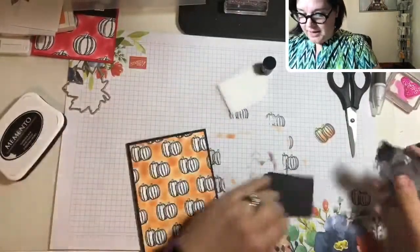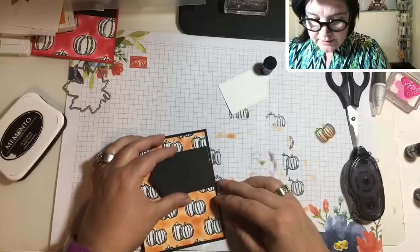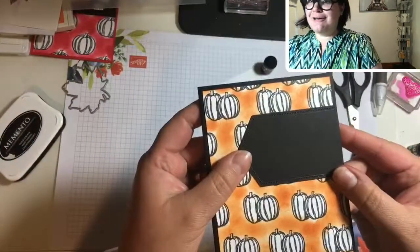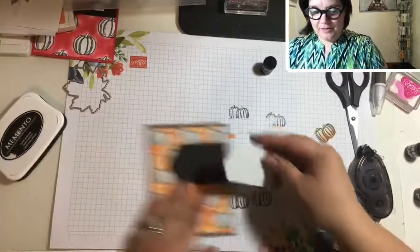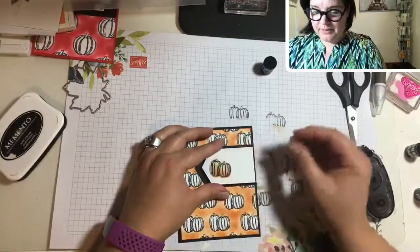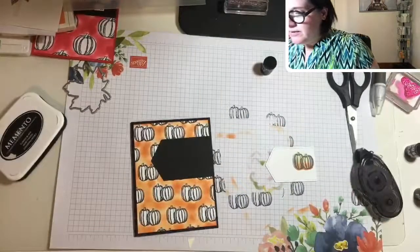Cute. And let's get this piece on like so. Of course, that's the nested, stitched nested labels. There we go. And I think I'm going to use that white layer. Let's put our pumpkins, well, we can always put them up there. We'll see. Gather together.